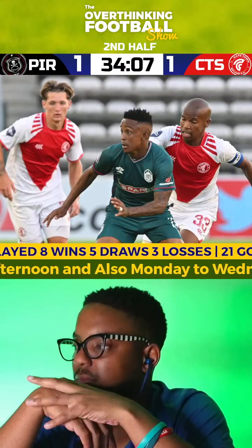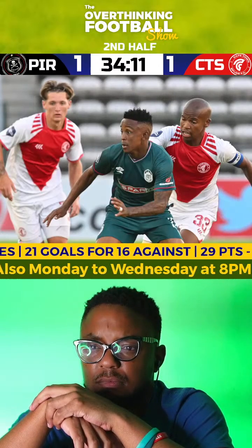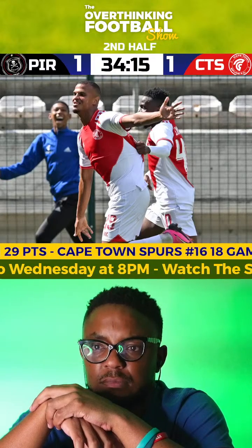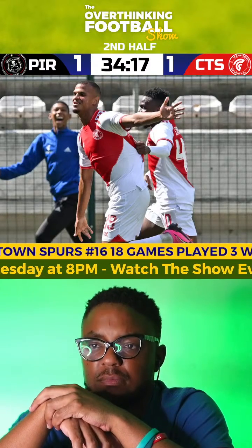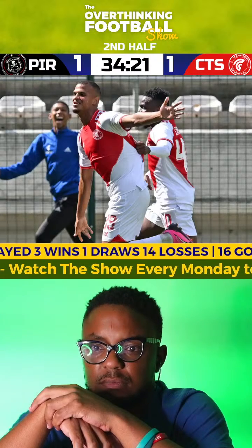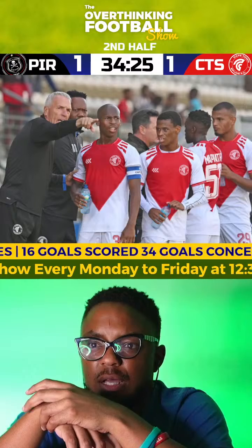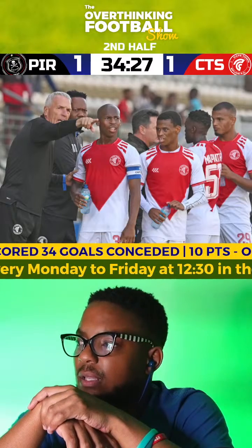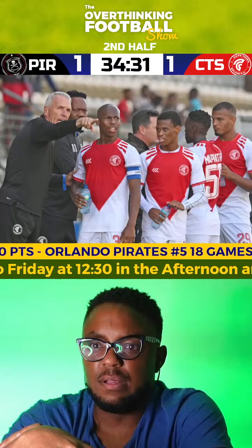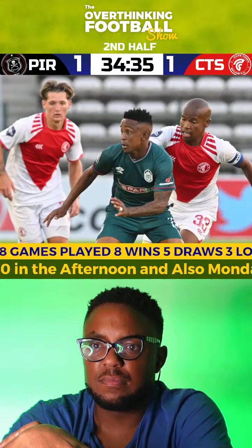We saw last game with TS Galaxy, they lost a bit of concentration because the game they're focusing on was Sundowns. And I think we're seeing the same thing with Pirates, that the focus, even from a technical point of view... And I think there's that and there's change of style, because with the Hoto in, the passer in, you need to play more on the wings than through the middle.